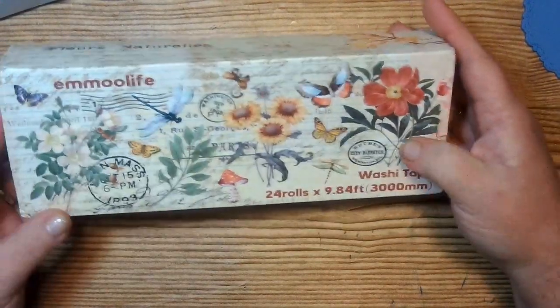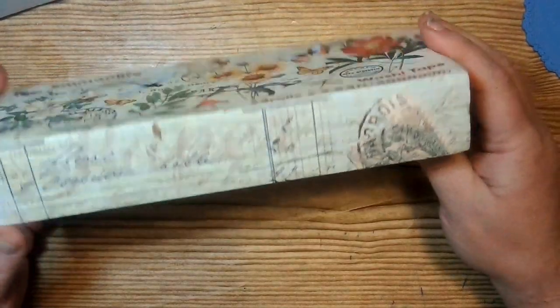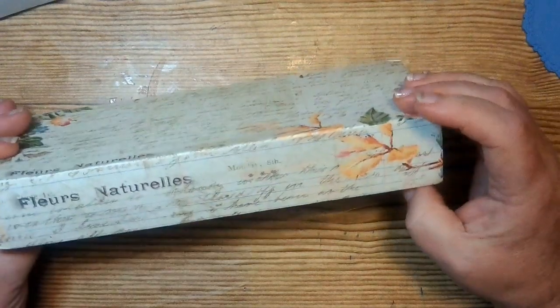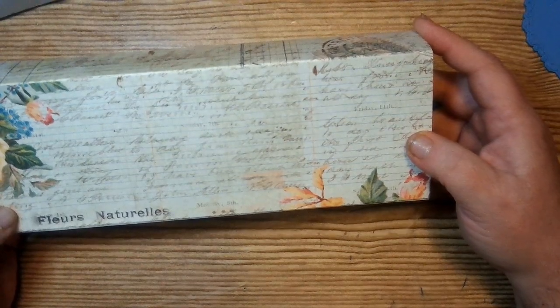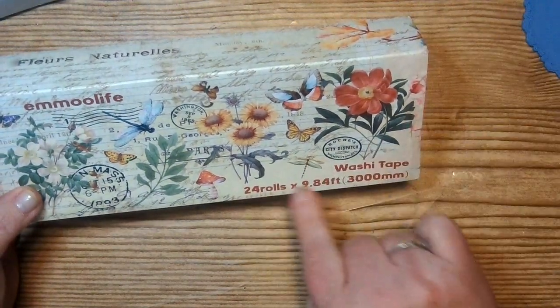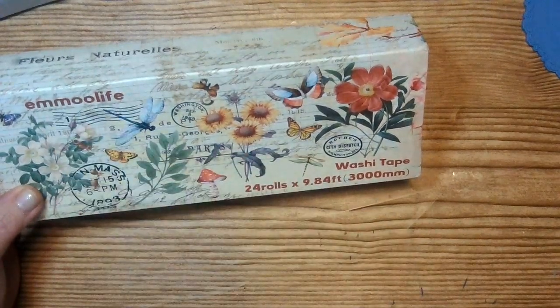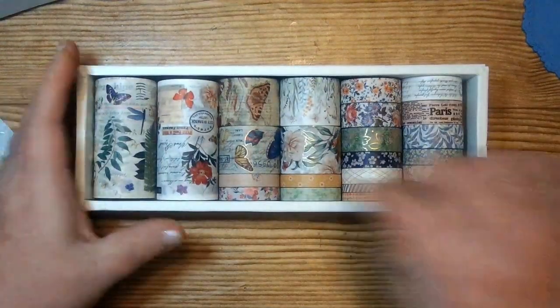Then let's see. I bought this. And it's washi tape. I have a lot of plain Jane washi tape, but nothing like this. And I will probably keep this box cover, because it can be used as ephemera. It's thick cardboard, could be made with pockets. I mean, all you've got to do is get rid of a few little things and you could use it for a lot of things. But here is the washi tape.